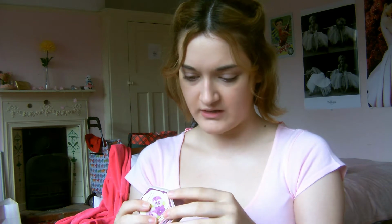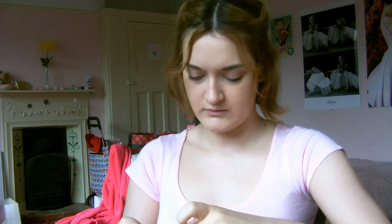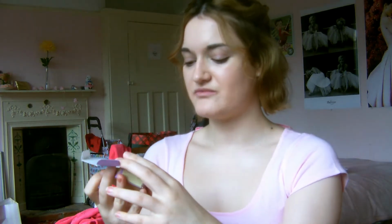And this packaging though, how do I open it? This is the question, how do I? I can't really open it from the top. How do I open this? Aha! Got it. Get ready to be admired. Oh, that's so cute. Pretty.